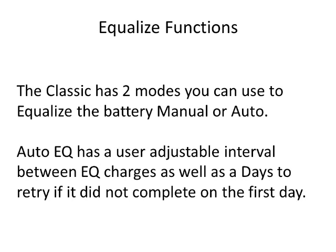It also has days to retry, which is a little unique. Basically what this does is it's adjustable from 0, which means it will not retry for a second day, or it can be adjusted all the way up to the days between equalized charges that you set in the previous step, meaning that it will stay in EQ until it actually completes or the next interval comes up. Basically, it's just allowing you to decide what happens if the EQ charge failed on the first day to complete.